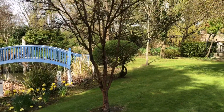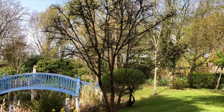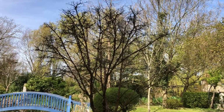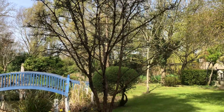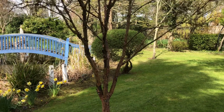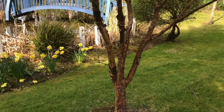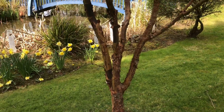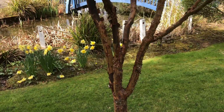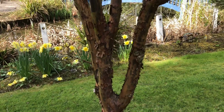There's an Acer griseum there, paperbark maple. Got probably 3 nice size ones of these on this site. There was a larger one we actually dug out and moved to the owner's new garden last year. Probably about 3 or 4 times the size of this one as well, and it transplanted absolutely fine. This one, you see that lovely bark? I'll show you another one as we walk round as well.